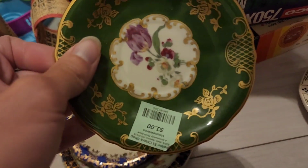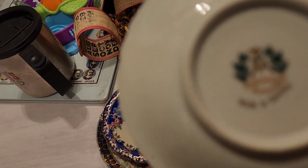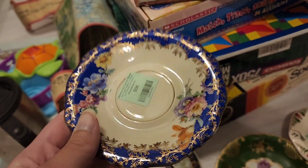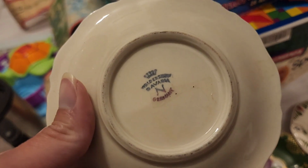And then this was $1. My AC just clicked on, sorry. Made in Germany. And this one was 50 cents. I like the little blue and the flowers. I really like that blue color. And this one was made in Germany as well.